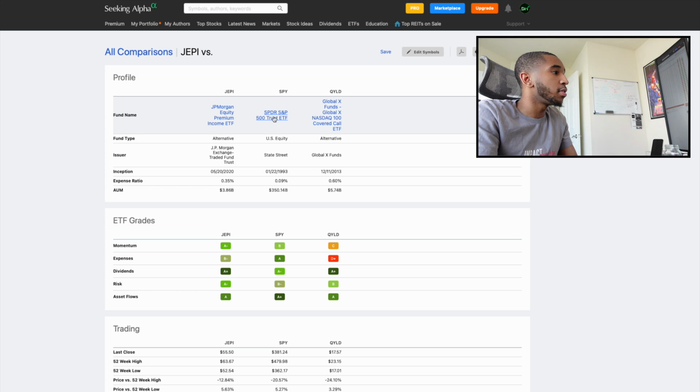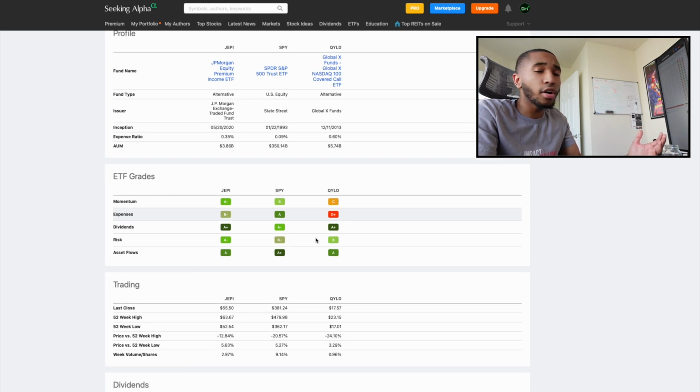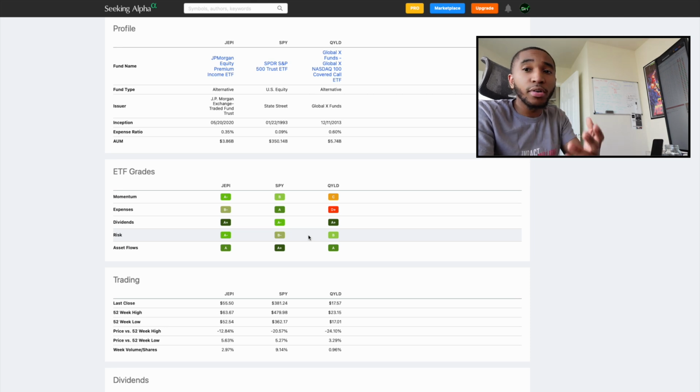So right here we got JEPI. We have ticker symbol SPY or the S&P 500, and we also have QYLD. They have different types of ratings and everything that they go about to overall give each stock a grade and each particular part of a stock a grade, so you can make the best investment choice when it comes to you. Now, you can take all that with a grain of salt, do whatever you want to do with it. We're not really here for that particular information right now, but it is available to you.